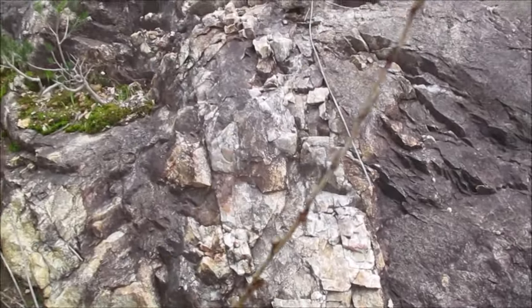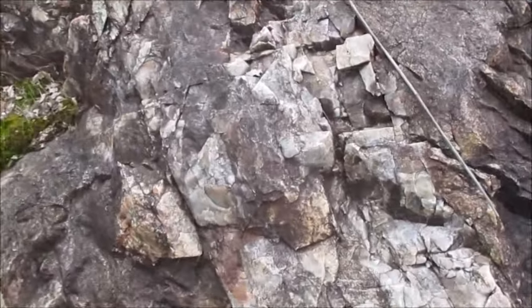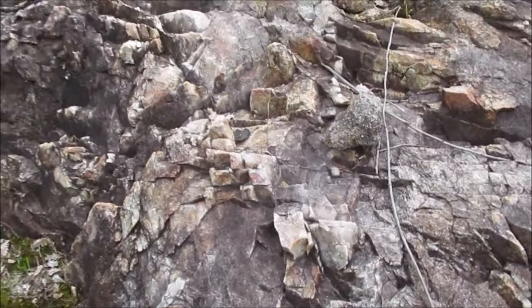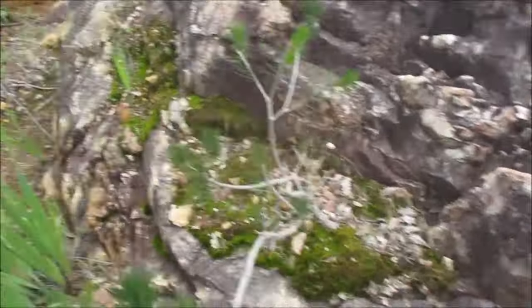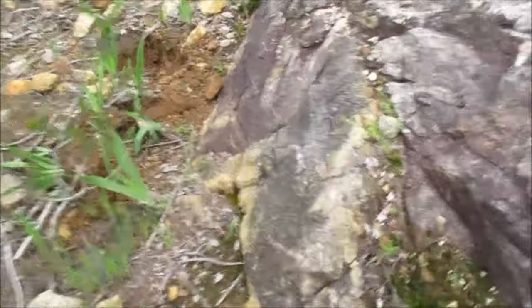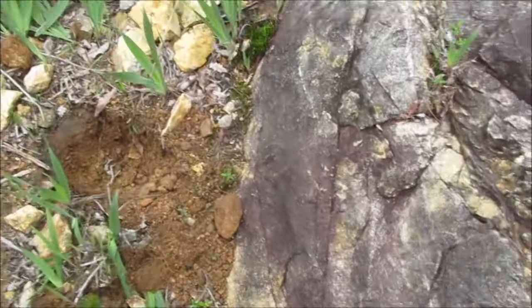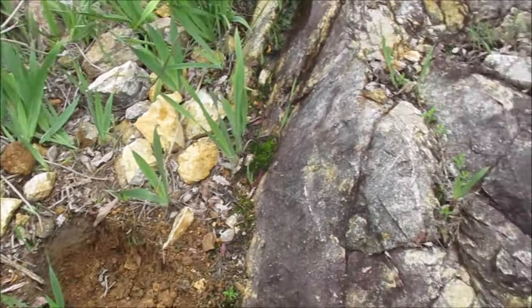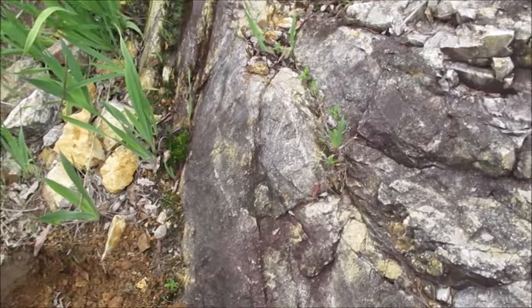That's a big wide vein too, but it's a barren vein. You can see it's all white. There's not much mineralization in it, so that's not worth worrying about. And I come down the end down here, follow the bedrock along. I did another test hole there, but yeah, I was getting nothing down this end.